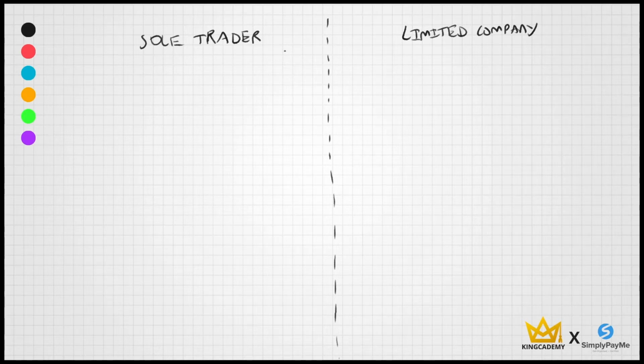Fintech app SimplyPayMe. So when you start your own business, you will need to choose a legal structure. And the two basic ones you may choose between are sole trader and limited company. Today we're going to look at the difference between the two very different ways of getting to the goal of making money for you. You must always choose the legal structure that is right and works for you, and there is no objectively right or wrong answer which is better.